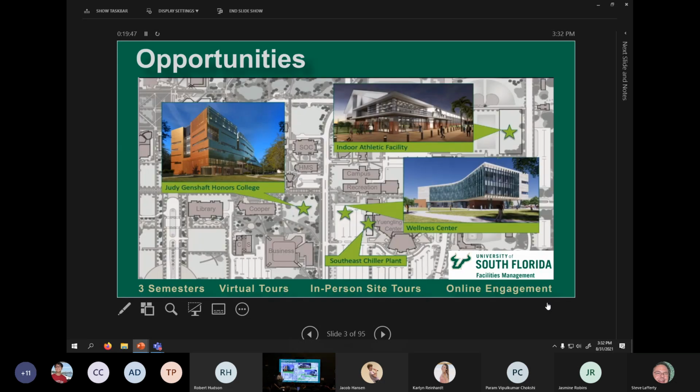Oh, it's really going to be a lot of fun. So we've got 5 speakers with you today. It's going to go pretty quickly. They're going to hit really in depth about a bunch of characteristics about these 4 projects. And then over the next 3 semesters we're going to dive a little bit deeper into these particular projects in sessions like this. And when you do your site tours, you'll not only have the opportunity to see the Honors College right up here in the top left, but also the indoor athletic facility and the wellness center and the chiller plant. So those are a lot of fun.